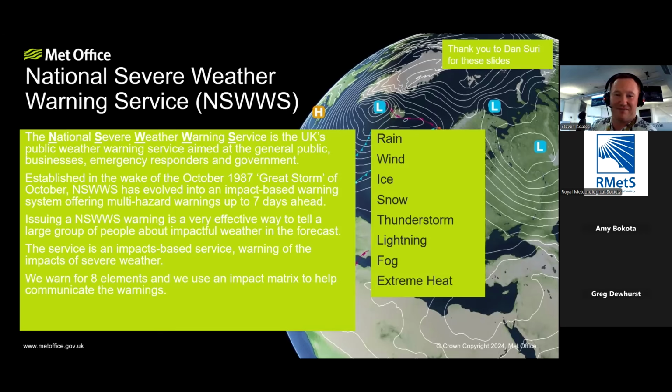Established on the back of the 1987 Great Storm. Before then, there weren't any official warnings issued like this. Now it's evolved through the last 37 years or so into the impact-based warning system that it is today, covering a variety of hazards, which are listed down the right-hand side here. And it's been proven that issuing an NSWWS warning is probably one of the most effective ways to communicate to a large group of people the potential for impactful or dangerous weather in the future.